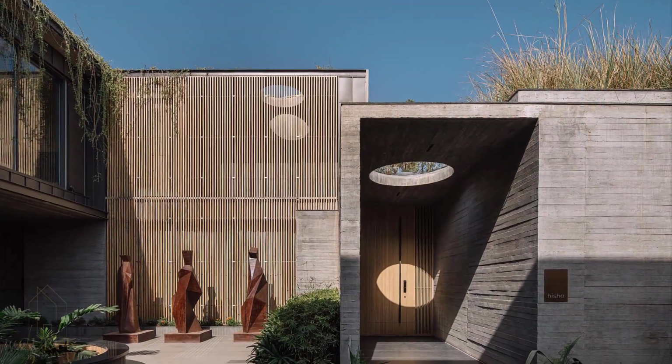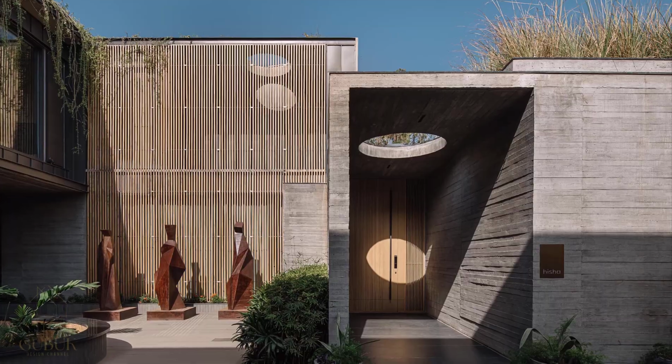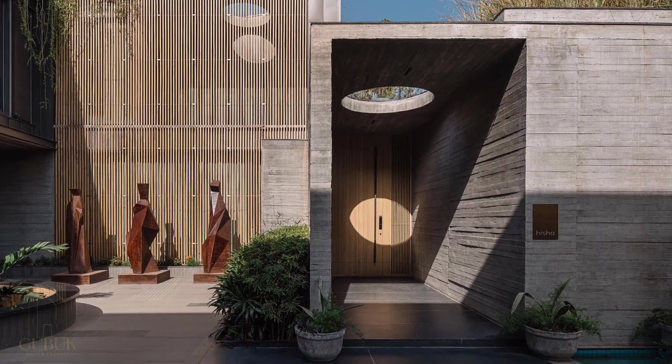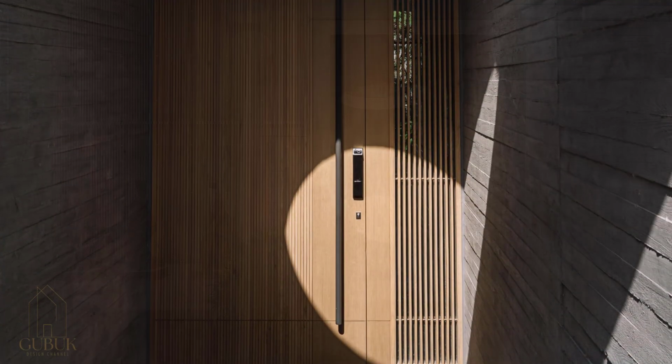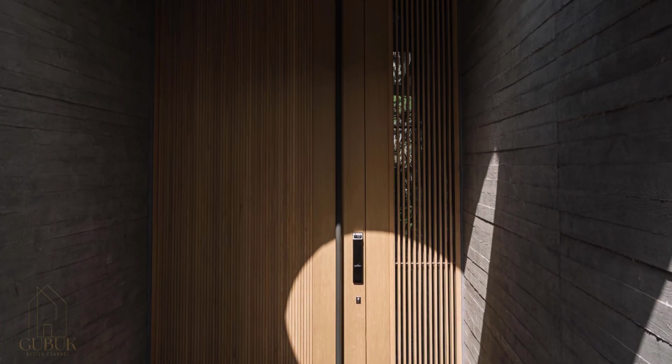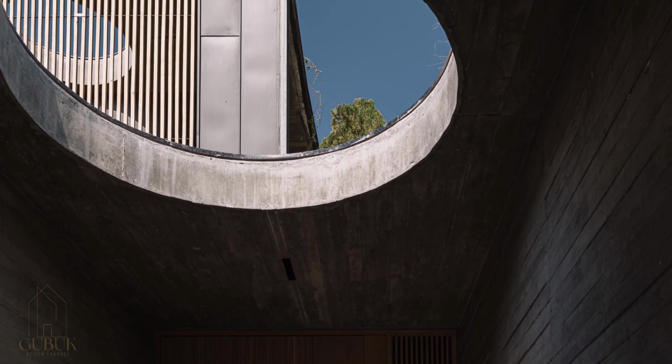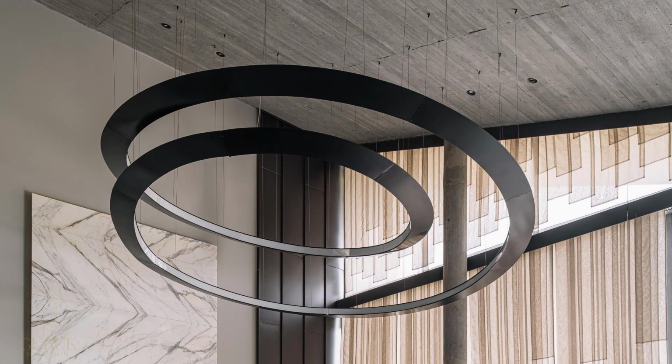Minimizing the footprint was key. We achieved this by elevating the living spaces, leaving ample room for green pockets, sunken courtyards, and sprawling lawns. But the bridge wasn't just a physical connection, it symbolized the link between generations, ideologies, and experiences.